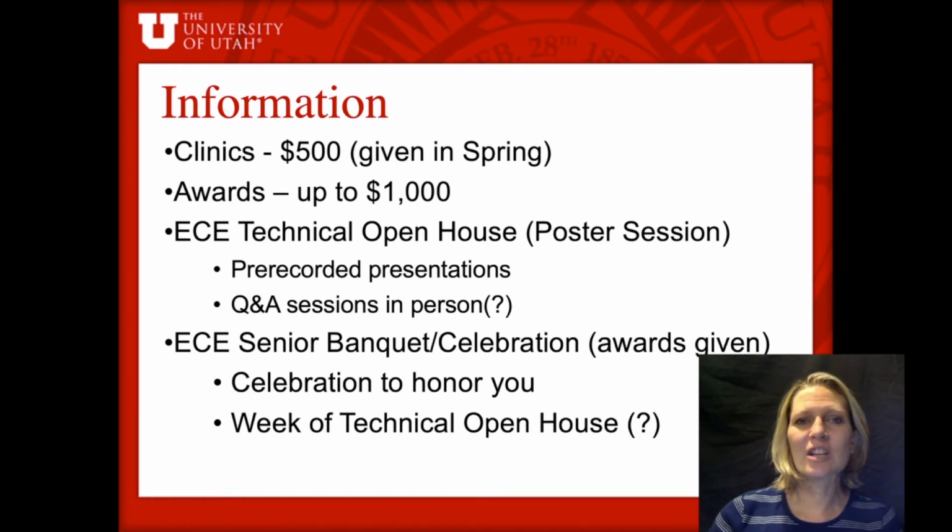At the end of the year, which is in spring, in April, a couple weeks before classes end, we do a technical open house. And what you're going to be doing is submitting a video for that, and then you're going to be meeting, we're hoping, in person, but we will see what conditions are. If it still is not able to be held, we'll do a virtual question and answer session for that.